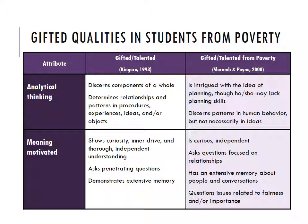Meaning motivated. Shows curiosity, inner drive, and thorough independent understanding, asks penetrating questions, demonstrates extensive memory. That's what we think of when we think of a GT student. But a GT student in poverty is curious, independent, asks questions focused on relationships, has an extensive memory about people and conversations, questions issues related to fairness and or importance.